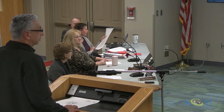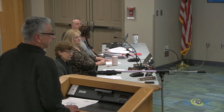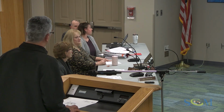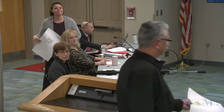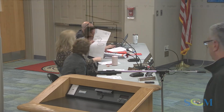Okay, and what's the top of the post like? The top is going to have a gold ball on the top like what's there currently. Okay, so it won't look that much different. I just want to make sure there's nothing that we don't see on that. I have given a drawing. Is it possible to see the top of the post? I have this if you want to. Because I don't have that. I just like the whole picture.